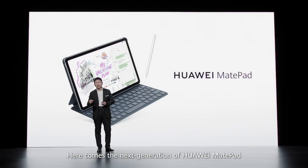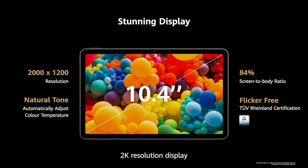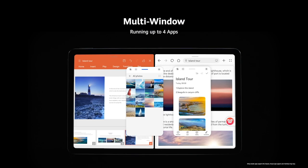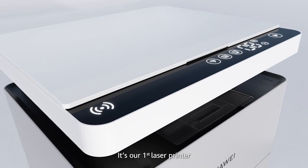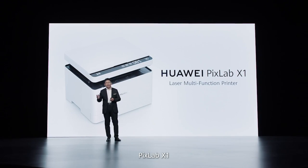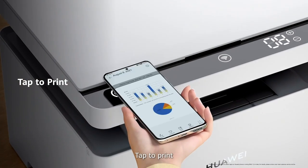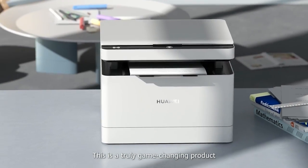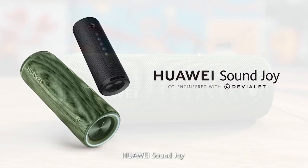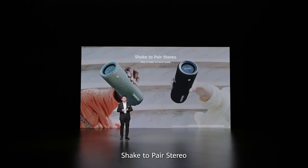Here comes the next generation, the Huawei MatePad with a 2K resolution display. It supports multi-window. It's our first laser printer, the PixLab X1. It supports pop-up pairing and tap to print. This is a truly game-changing product. It's the Huawei SoundJoy, co-engineered with Devialet, with shake to pair stereo.